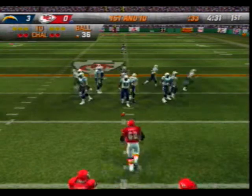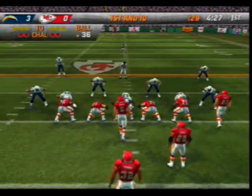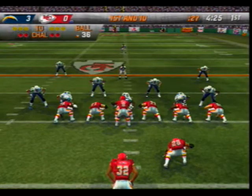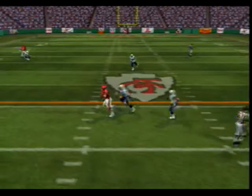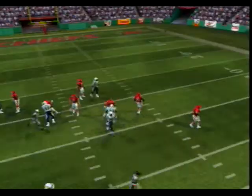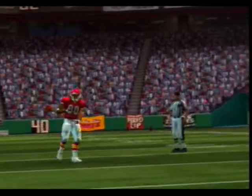First and 10. Ball on the 36-yard line. Keep moving. With the throw. And he hits his target. I like the quick decision by the quarterback. The defense didn't have time to react.